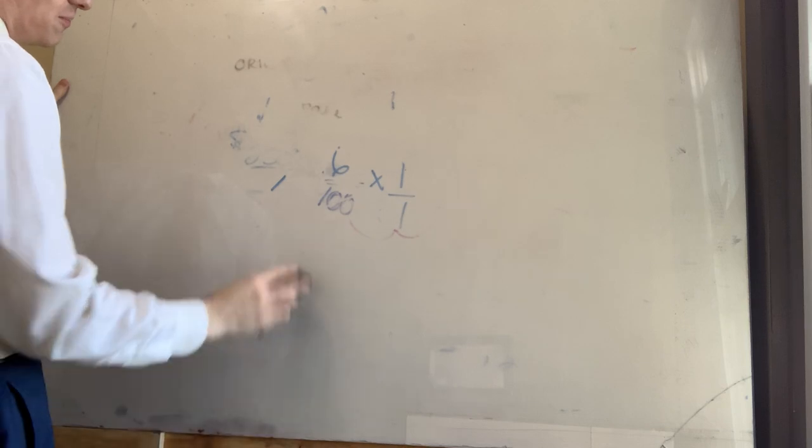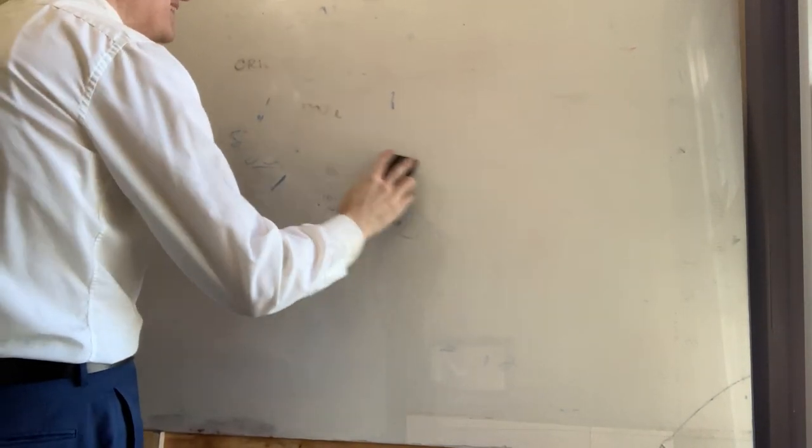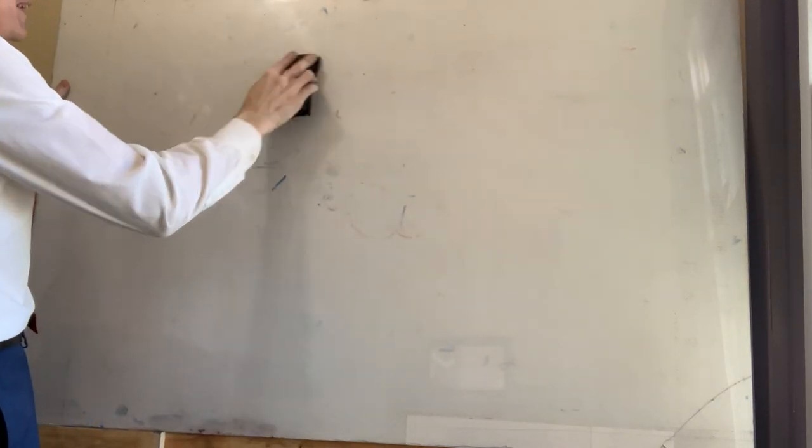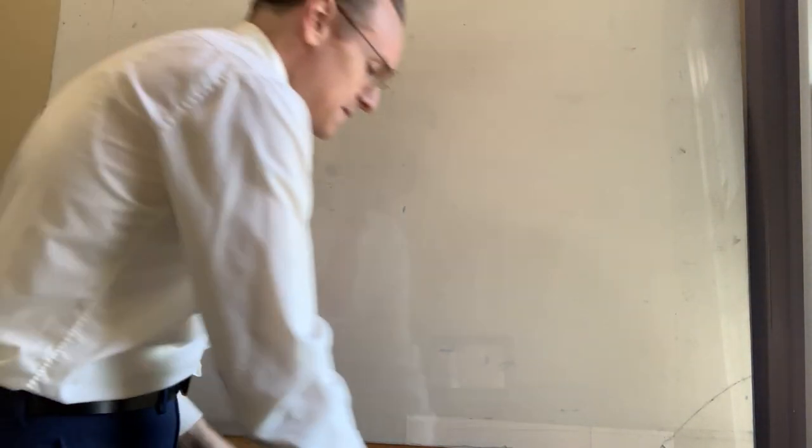This is my bastard blue that won't go away. Love you, blue. But it just doesn't come off. Alright, it writes sometimes nicely.